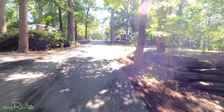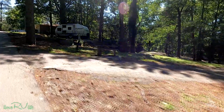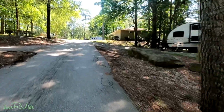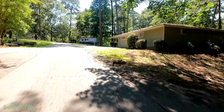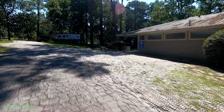Just one more shot of one of these pretty, pretty wooded spots. Again, these are not full hookup, but they're nice. Real pretty. And then there's another bathhouse, or they call them comfort stations.